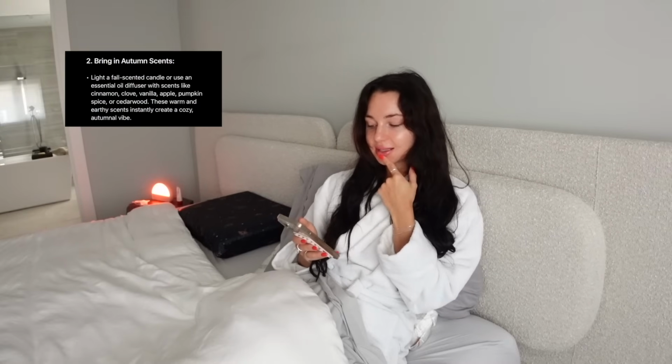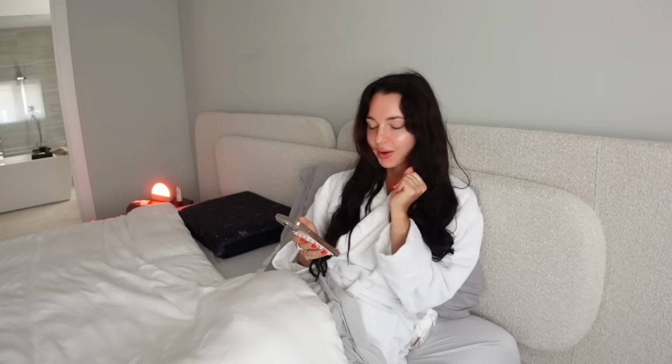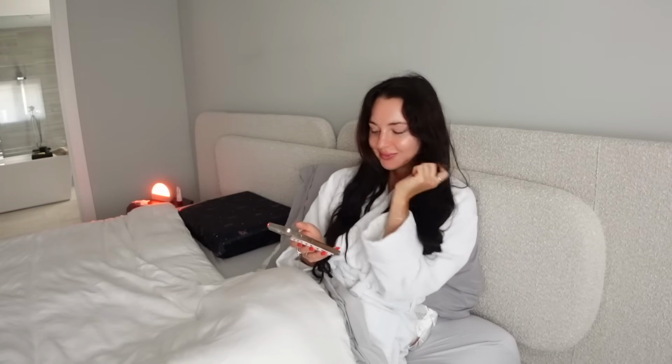Bring in autumn scents. Oh, ahead of the game. Light a fall scented candle or use an essential oil diffuser with scents like cinnamon, clove, vanilla, apple, pumpkin, or cedarwood. These warm and earthy scents instantly create a cozy autumnal vibe.